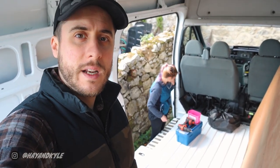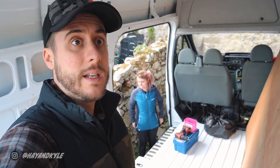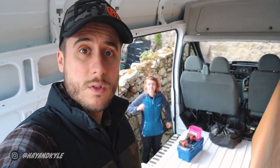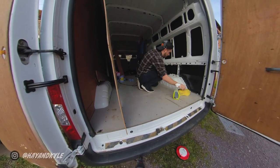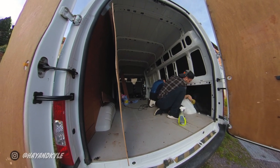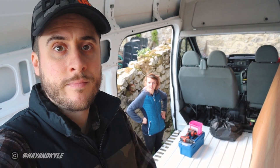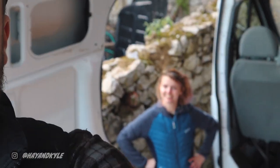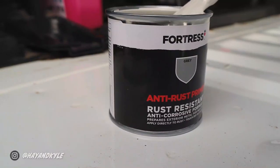Right, we're going to leave it there for today. I think we've basically cleaned out the entire van. All the walls have come off. We've lifted the floor up, and then every surface has had a full wipe down. So it's a nice blank canvas for the next stage. Now just to paint the rust spots. Yeah, next up we're going to cover any rust areas with some anti-rust paint.